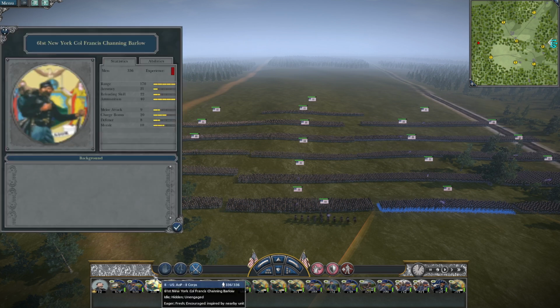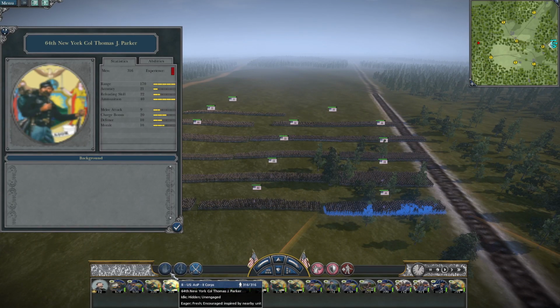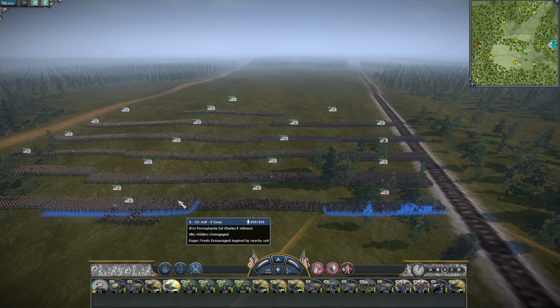All right. Next up is... Oh, no, we just did the 61st. We've got the 64th New York, commanded by Colonel Parker, bringing 316 men to the battlefield. They've got rifles, that familiar 21-22, 9-20, slightly better defense and morale at 10 and 10. It's fine. Maybe a skip, though. If you're going to be playing on the large regiment sizes, you want the bigger, the better.